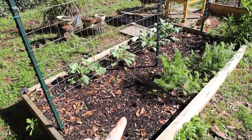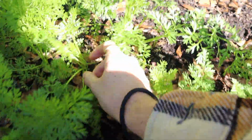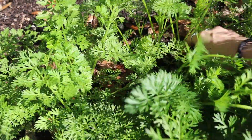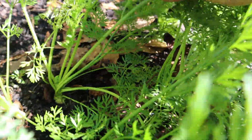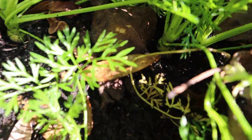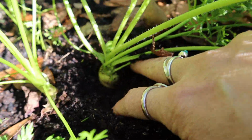So back in this back bed, I have my carrots, which are starting to really take off just recently. Let's see. You can see some carrots there. A nice little, looks like a little yellow carrot maybe, or white. Kind of hard to tell. But carrots are always so exciting and fun. I always try to dig a little around just so I can see what it's looking like because I'm so impatient.